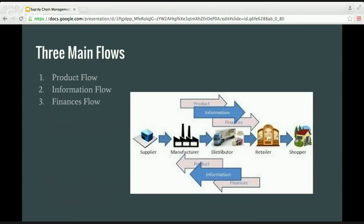When you look at supply chain management systems, you need to recognize three main flows. The first being the product flow, the second being information flow, and the third, the financial flow. The next three slides will look at what each of these flows has to offer to supply chain management.